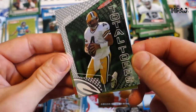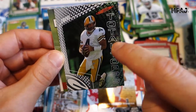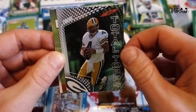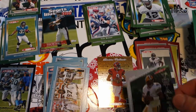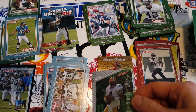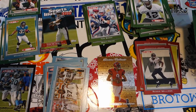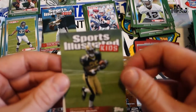We have a Total Topps Brett Favre. Also a very cool looking card, though it's kind of really weirdly stretched out. Not the best Photoshop, but that's pretty cool. So we have two different, we have award winners and we have Topps. Don't know where to put it, don't have any space, can't see it in the camera. Put it over there. And there we go.